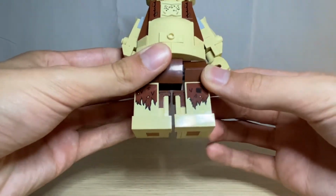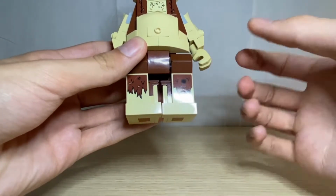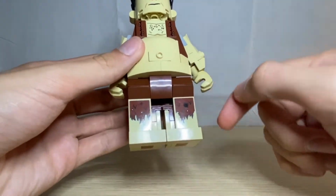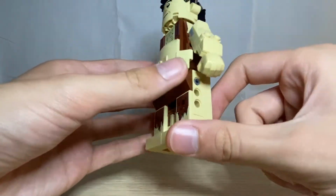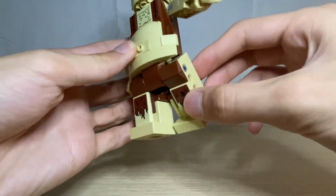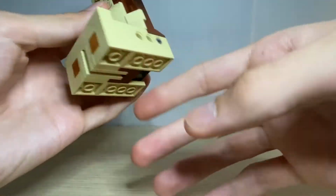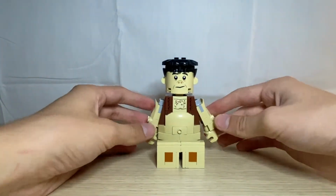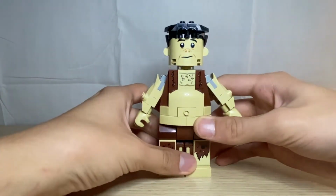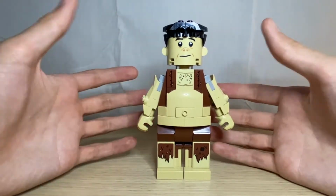Even with the legs here, you can see we used a lot of the smoother tile pieces to give it that finished look. There are a couple of 2x3s with stickers to give more detail. You can see the side of the leg, and you actually do get really good motion on the legs here. You can't go that far back on either of them, but you can put them all the way forward like that. That way you can have Grop sit, or you can pose him running, or standing normally, maybe just walking. So you do get some great mobility with the legs there.